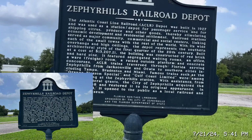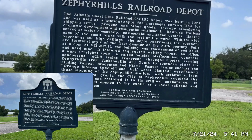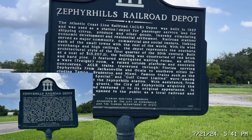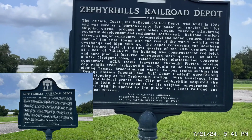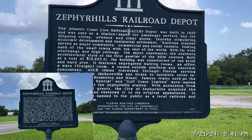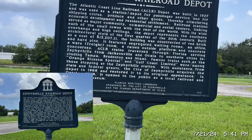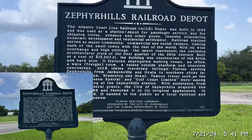The ACLR trains traversed through Florida, serving Zephyrhills from Jacksonville and Ocala to southern cities including Tampa, Bradenton, and Miami. Famous trains such as the Orange Blossom Special, It's Raining Again, and Gulf Coast Limited were among those stopping at Zephyrhills Station. With assistance from state and federal grants, the city of Zephyrhills acquired the depot in 1988 and restored it to its original appearance in October of 1998. It opened to the public as a local railroad and historical museum.